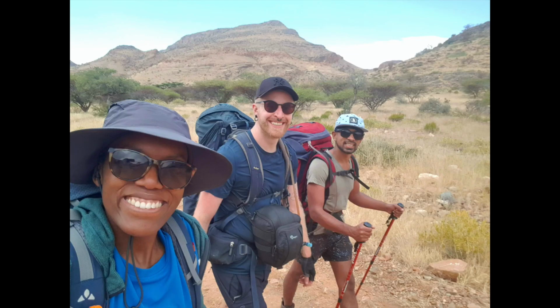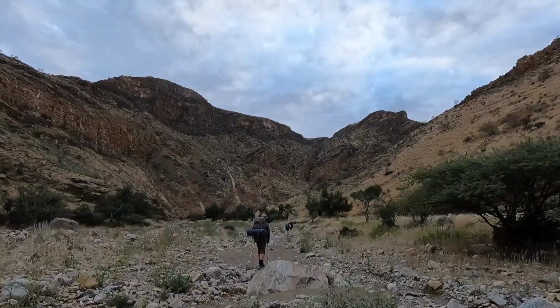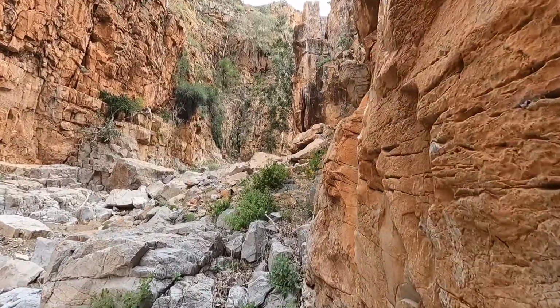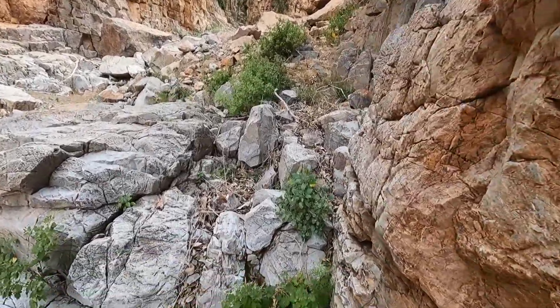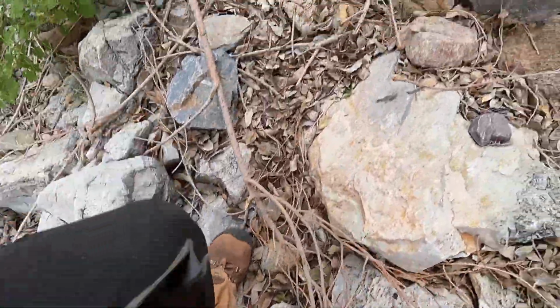Day 3. Ubusu's hut to Adlerhurst shelter. We hiked 13 kilometers and had an elevation gain of 370 meters. In the morning, we walked in the dry riverbed back towards Ubusu's cliff where we were yesterday.